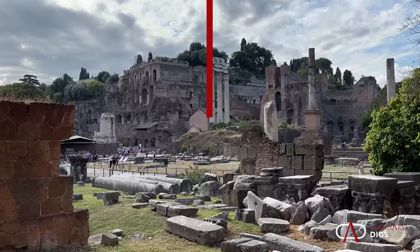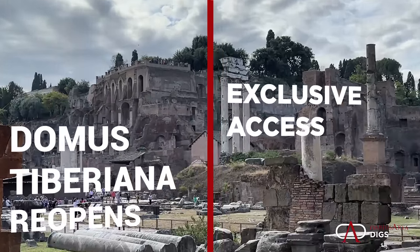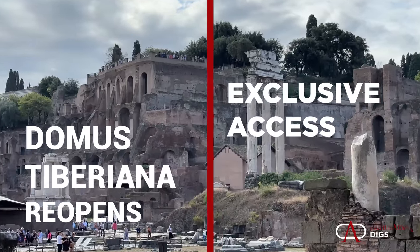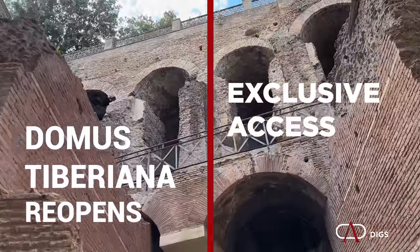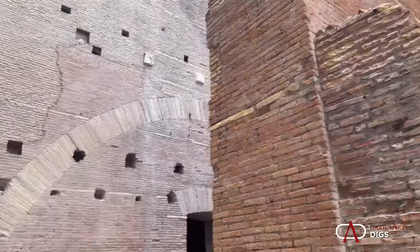Up on the hillside, overlooking the Roman Forum from the Palatine, are the massive remains of the Domus Tiberiana, finally reopened after 50 years, and I'm going to take you there.